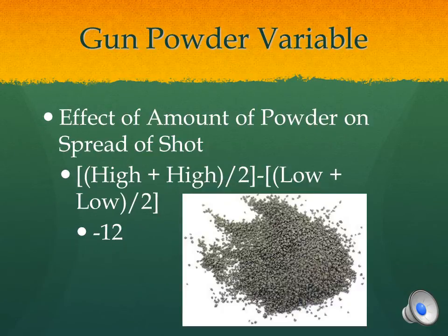Doing the same equation to calculate the effect the powder has on the spread of the shot, the interaction of negative 12 was found. This means that the gunpowder had a smaller interaction on the spread of the shot than the distance. However, it was still negative. So by adding more powder, it will result in less shot that hits the 8-inch diameter circle.